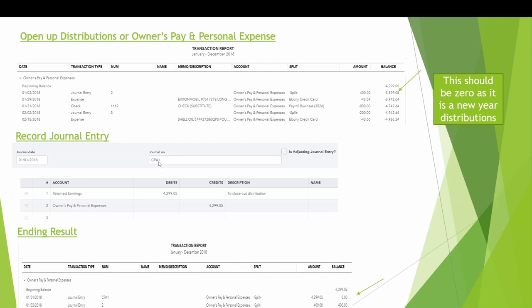Journal entry, in this case, I put CPA 1, but you can put, you know, 1, 2, 3, 4, ABC, whatever name you want, so you remember the journal entries you're making. Okay, so after you make this, you will run the report again, and you will have your zero. At the beginning of the year, your distributions will start fresh, from zero. So that will tell us that any distributions were made for this year, 2021. We're not bringing any distributions from the previous year. We're just doing distributions for our current year. And that's what we want to see.